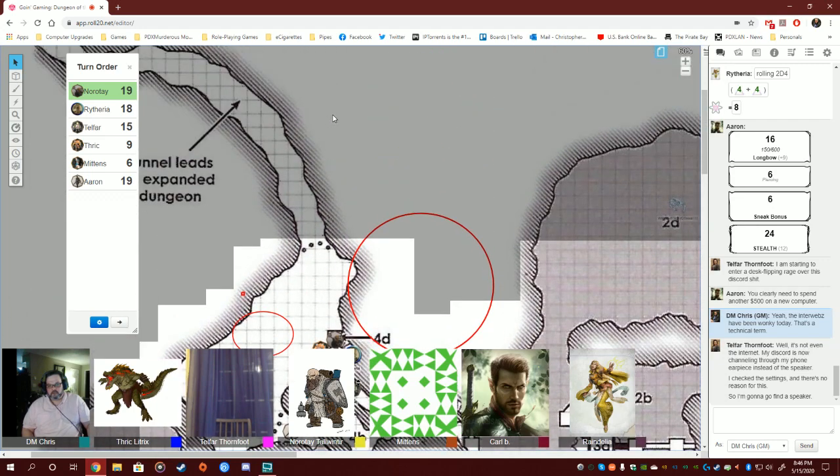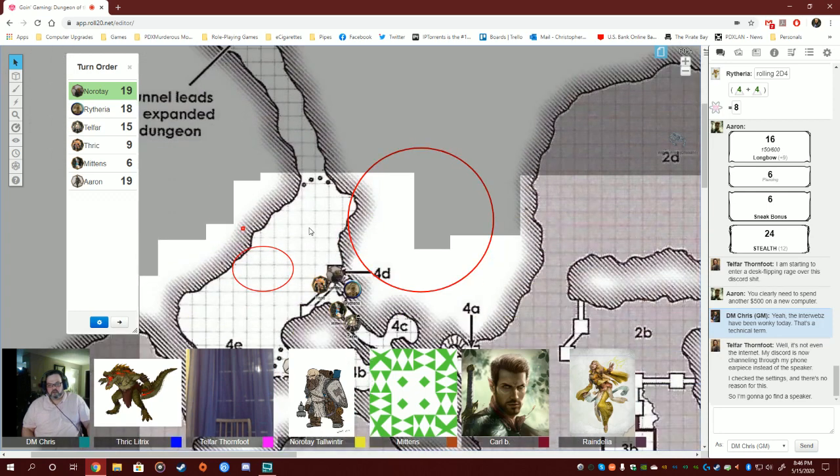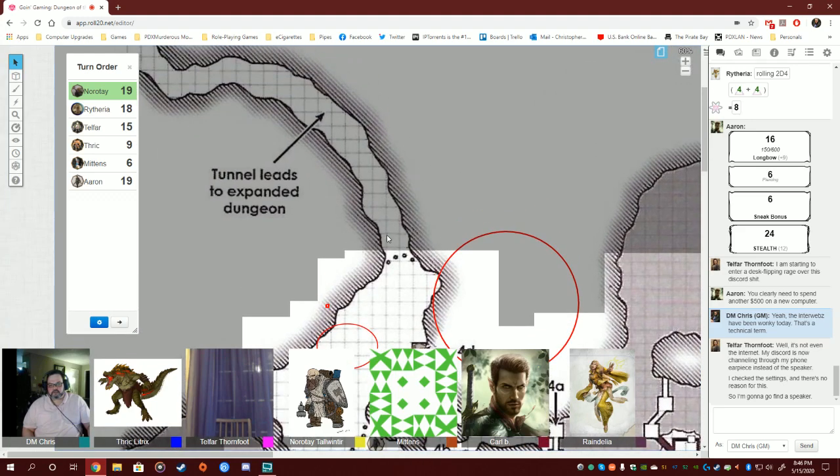Say we bust through this crystal wall. Okay. Like, just break it. Yeah. You could. I can tell you that this passage technically doesn't really go much of anywhere. I can show you exactly where this goes, and it says, tunnel leads to expanded dungeon, which I don't have any expanded dungeon.